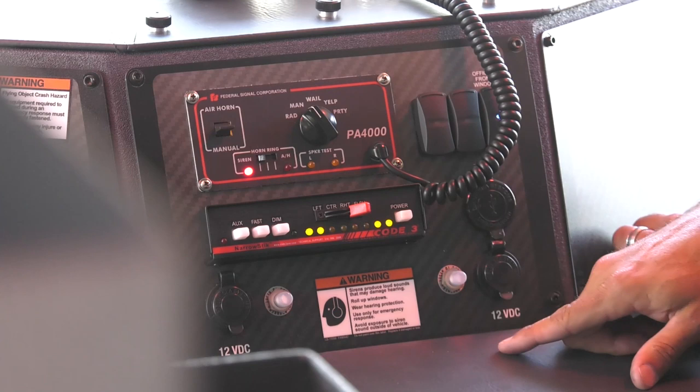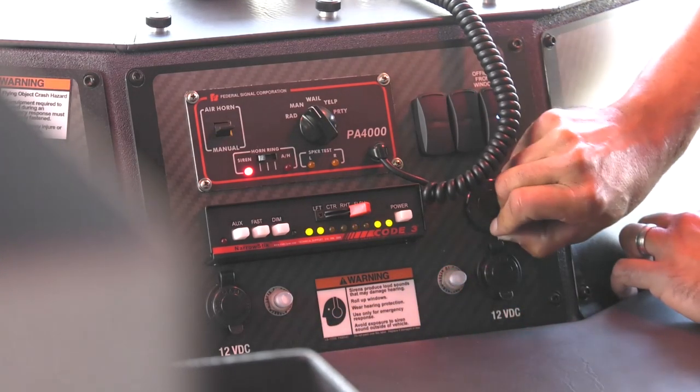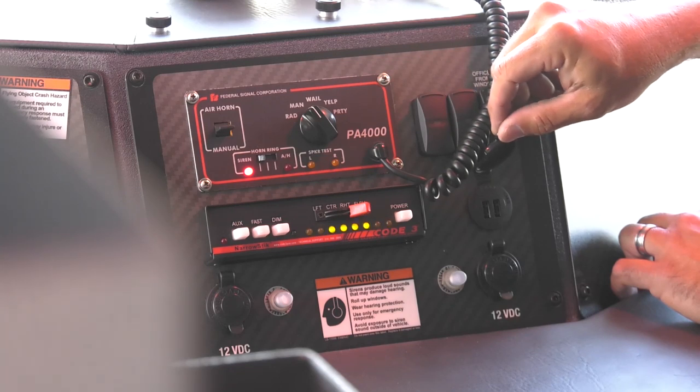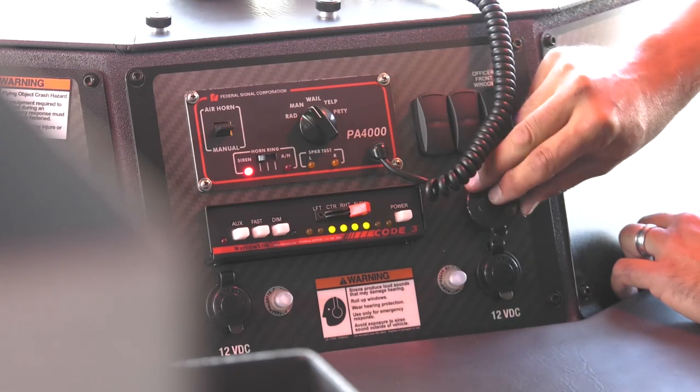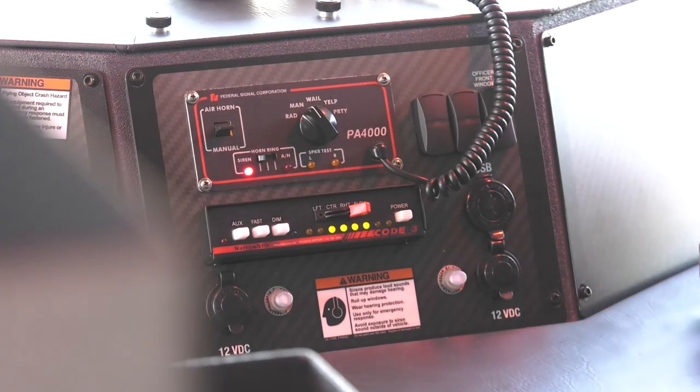Below, you'll notice ports for 12-volt plug-ins and also a USB port for charging any electronic devices as necessary. Also, as an added feature on this version of the apparatus, there will be Bluetooth connectivity through the headsets to be able to play music in a non-emergency setting.